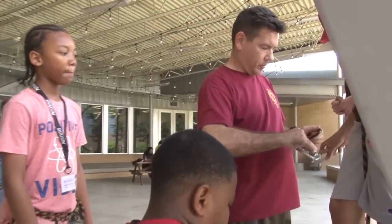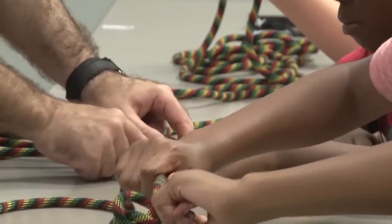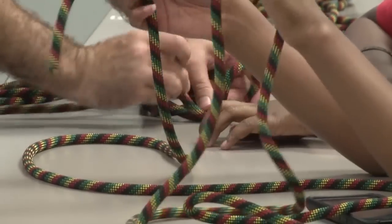They seem to be enjoying what we're doing. They're having a lot of fun. We try to make it as fun as possible. This is a chance for us to show the public and some of these kids that may not have even heard of JROTC some of the fun stuff that we do out here.